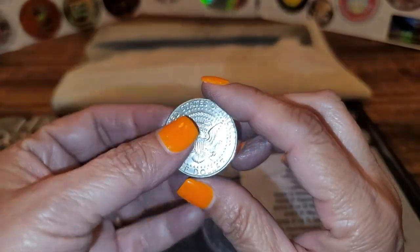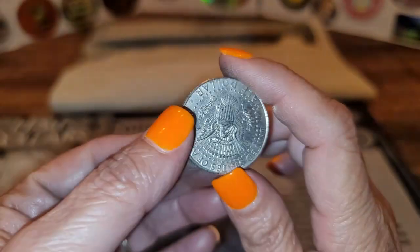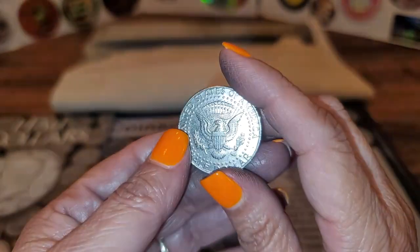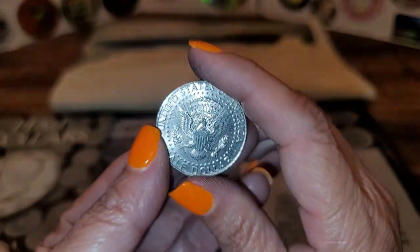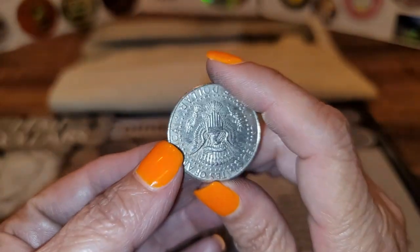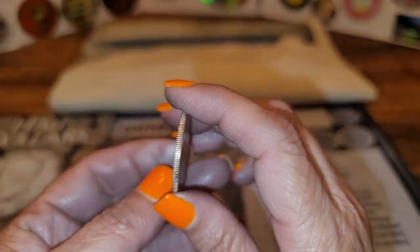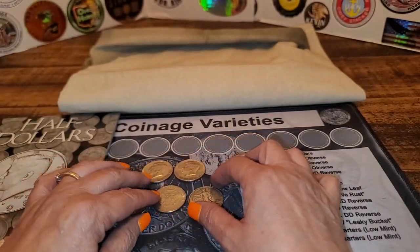I really got a kick out of finding this one. It has a double reverse on it. Wow. So this is cool. I think it's a magic coin. I'm not sure. But regardless, this is a really cool find. I've never found anything like this before. So this will definitely stay in my collection.